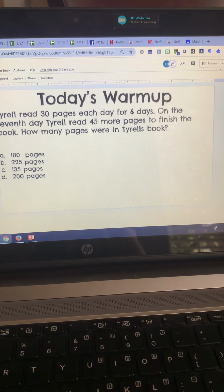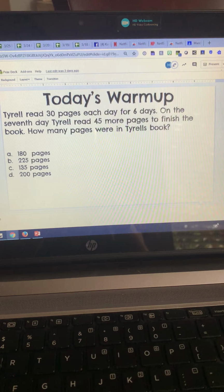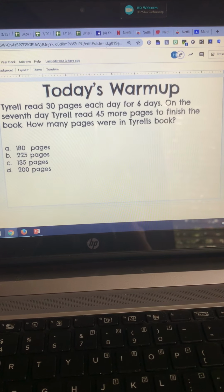I'll give you 2 minutes to solve this problem. Tyrell read 30 pages each day for 6 days. On the seventh day, Tyrell read 45 more pages to finish the book. How many pages were in Tyrell's book?